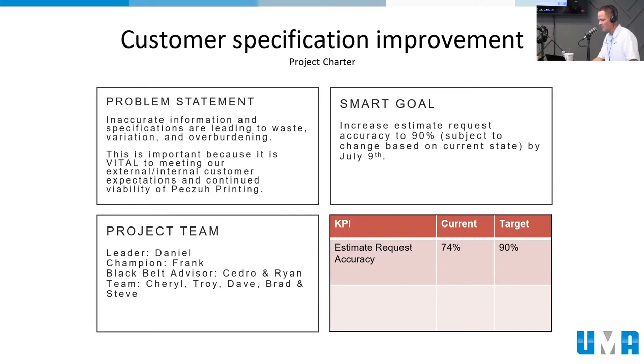We want to increase the estimate request accuracy to 90% and do it by July 9th. So what's our current accuracy? Well, 74%. We didn't have this data at first. We had to go and get it. But once we got it, we realized, wow, 74%, that means one out of four times we get the customer information wrong as far as what they want to order, which is obviously not good. It's leading to a lot of rework and a lot of expense.